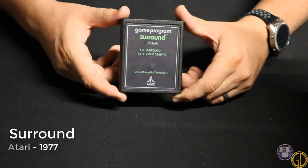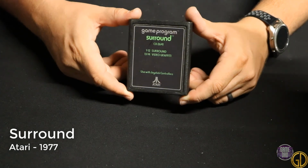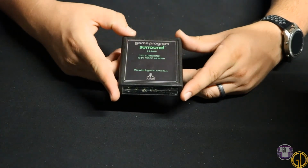Being another one of the 9 original launch titles for the 2600, Surround was released by Atari in 1977. Unfortunately, again, this is a game that does not work with the Retron 77.